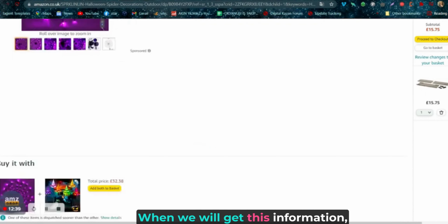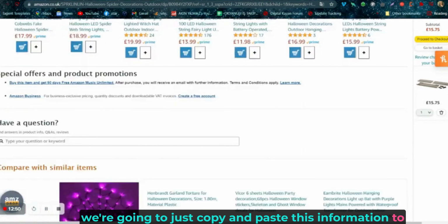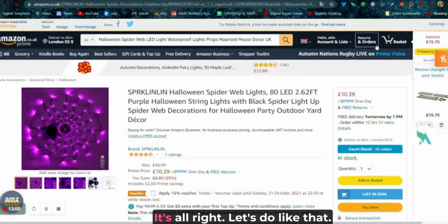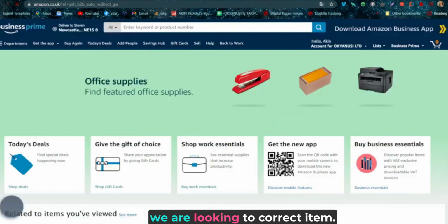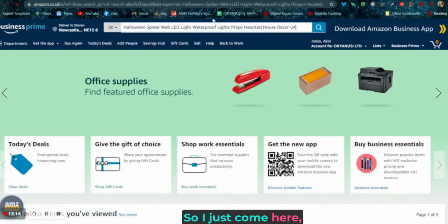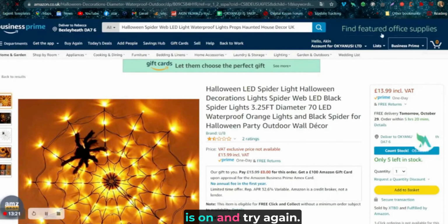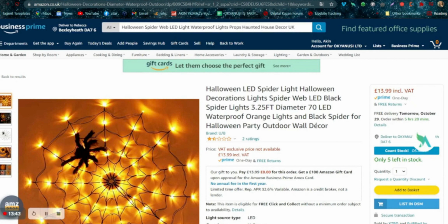When we get this information, we're going to copy and paste it to Akimbaba. However, we're waiting, and it's not coming. It's all right, let's do it like that. Sign out. Make sure we are looking at the correct item. So I come here, click copy and paste, click here, and this extension is on, and try again. Hope it comes this time. No, it should come. Come on.